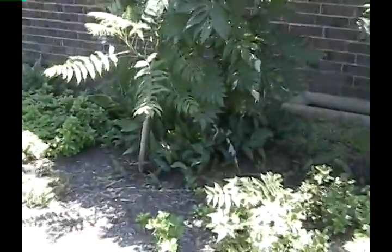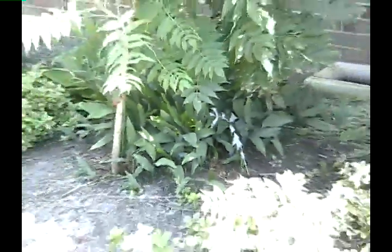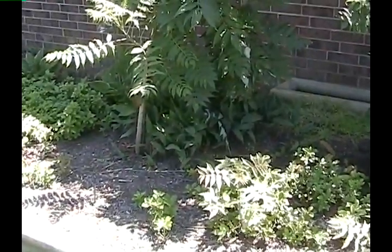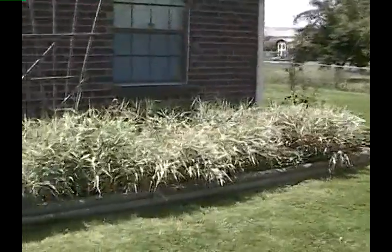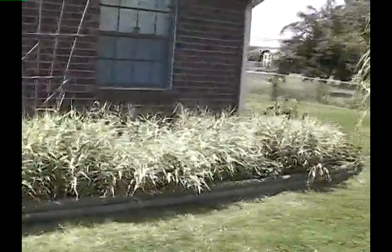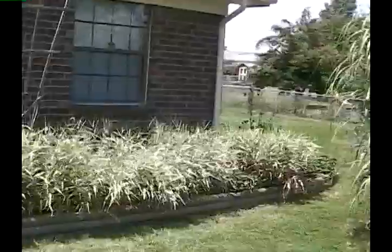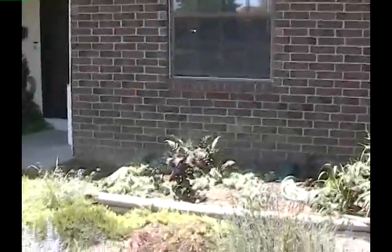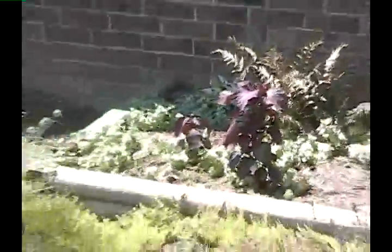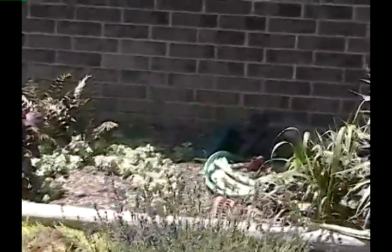And underneath that one sumac tree right there is Lily of the Valley that Grandma gave me a couple of years ago, and it has been really spreading and doing really well. Along the side of the house is maiden grass. A couple of years ago a friend gave us just a couple starts of it, and it's really multiplied and taken over. On the corner here, that's a Japanese fern, and some dead nettle is all growing around it.